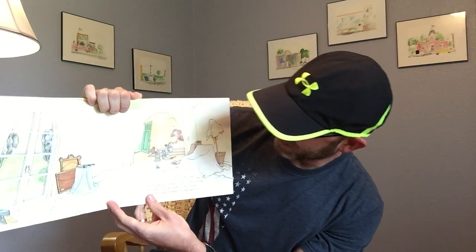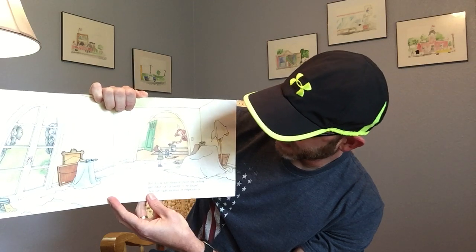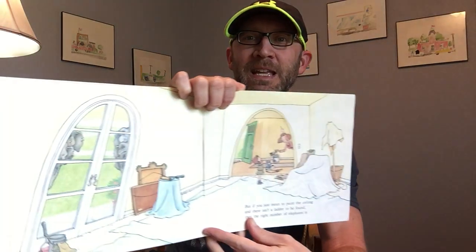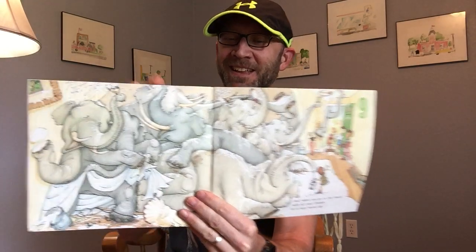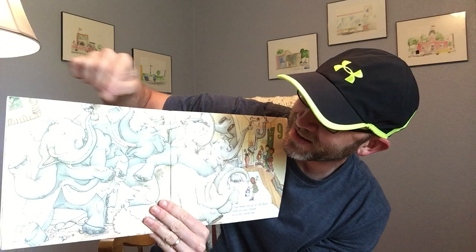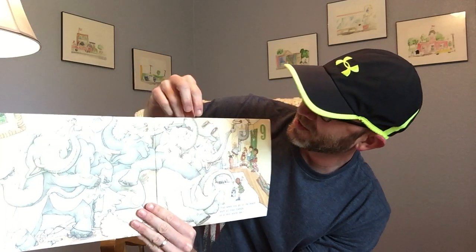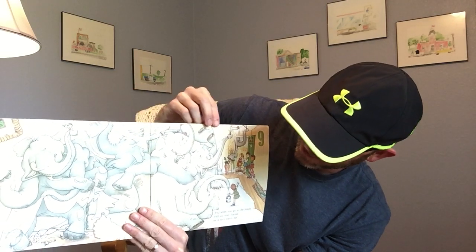But if you need to paint the ceiling and there isn't a ladder to be found, then the right number of elephants is 9. Look at the paintbrush in his trunk, and they have drop cloths that they're using. This one has a roller. It looks like they're getting as much paint on themselves as the house.